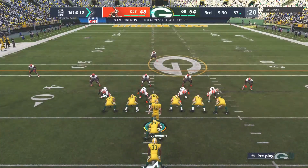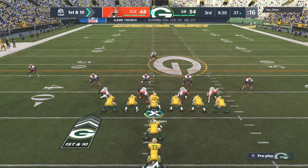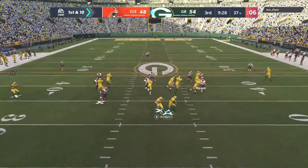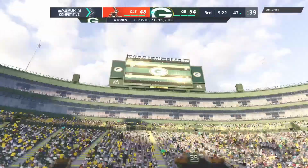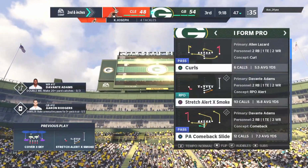About set to get this drive started. The Green Bay offense at the line. Check 93's the mic. 93's the mic. Watch the run. Watch the run. He's soft, baby. That's baby soft. Hey, alert 3. Alert 3. They'll start out on the ground with Jones. That one good for 10 yards. And that'll bring up a 2nd and just about a few inches here.